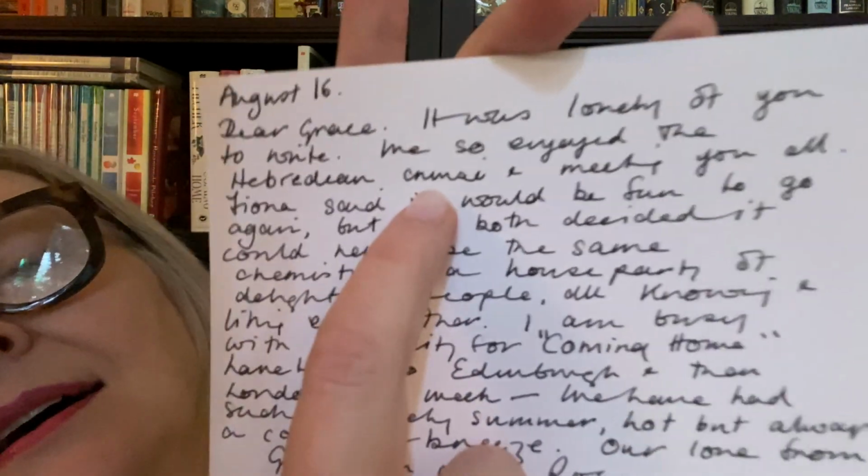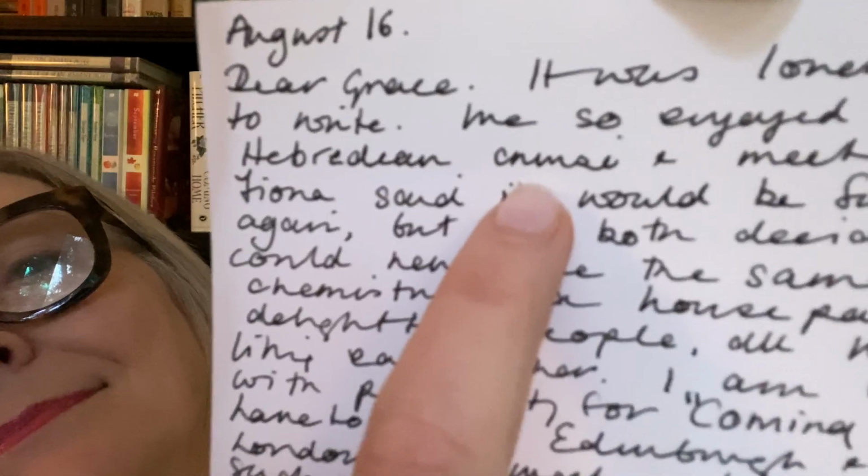It was lovely of you to write. We so enjoyed the Hebridean something and meeting you all. I can't figure out what this word is. It looks like, I don't know. Can you guys see that? I'm not sure what that says, but very cool.